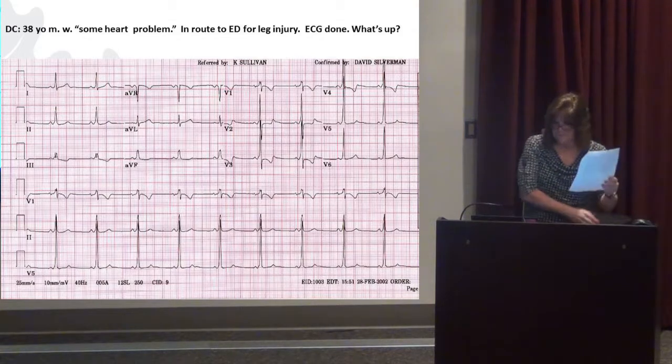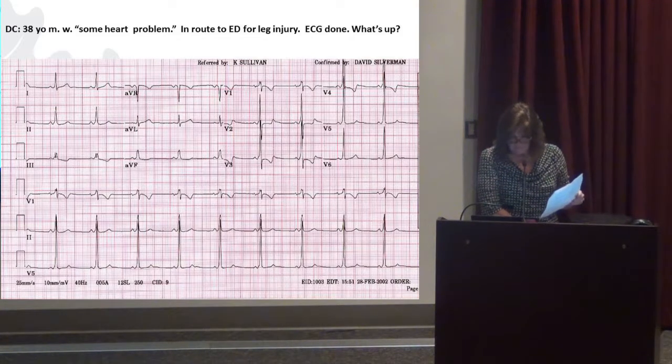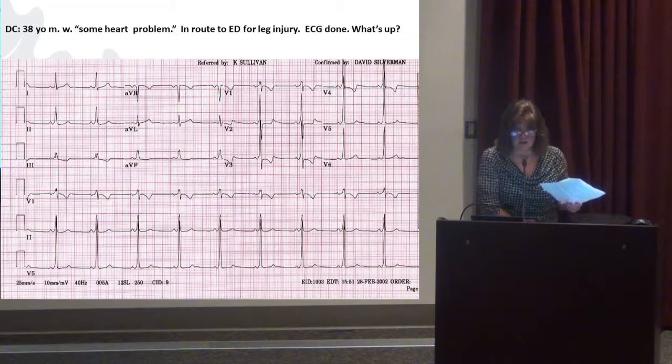Is he having an MI? Is he having an MI? Does he have ST elevation? Is he having a STEMI? No. Does he have an ischemic looking EKG? Yes. Why? Because he has ST depression and inverted T waves.